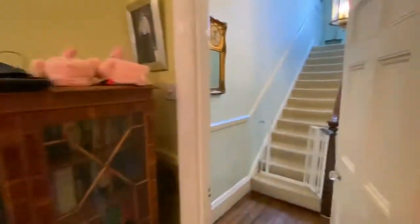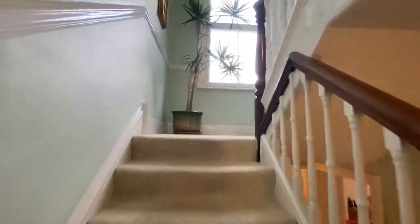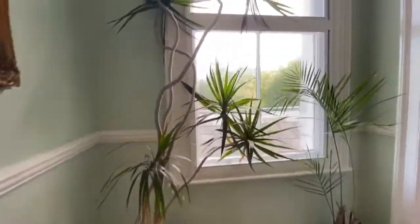So that's the ground floor. So remember that: big kitchen, big lounge, lovely dining room, and the downstairs cloakroom, and then come upstairs. So this is looking back east over the side garden, the big garden area. And then the family bathroom.